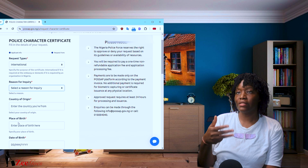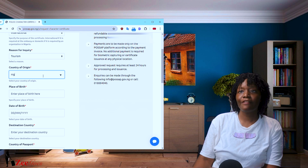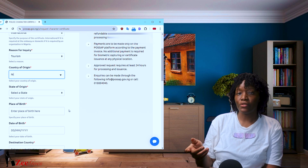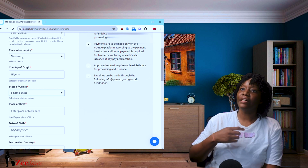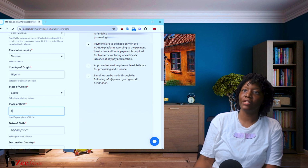So you want to request this for international visa usage, and so just click on international tourism. And then ask country of origin, so Nigerian, you put that in. If you're American, put that in also. So if you've lived in Nigeria for at least 30 days and you can prove it, just simply put in country of origin, and then you can go on from there with it.